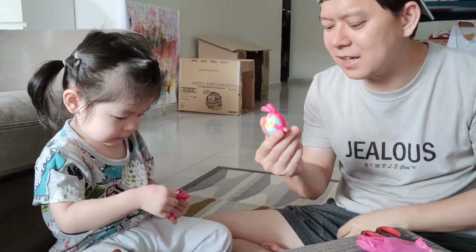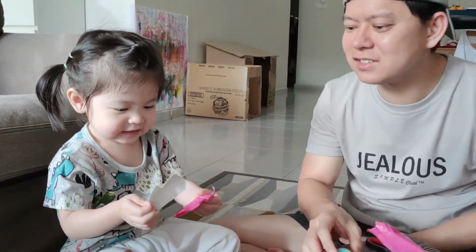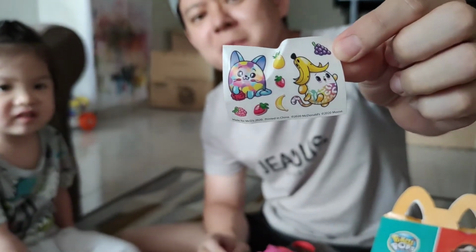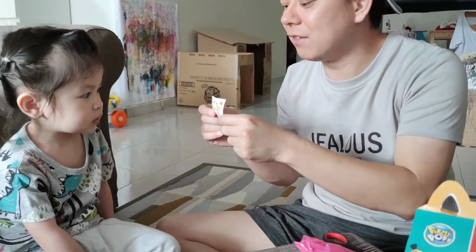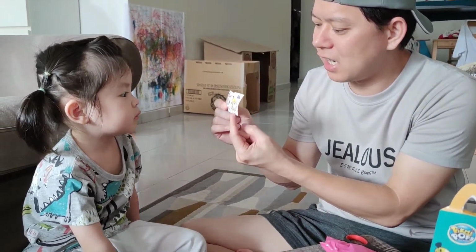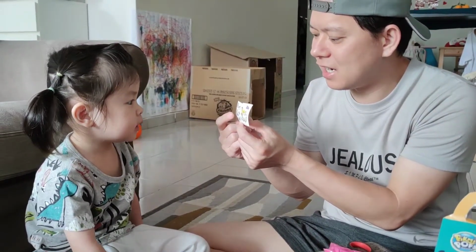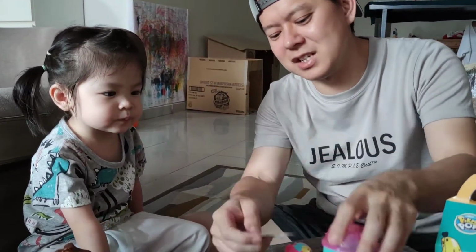What do you see? What's this? Stickers. Okay, so let me see your stickers. You see the stickers is the previous weeks. There's the cat and the banana and the monkey. Okay. Maybe which one? What is this? Banana. Yeah, this one? Cat, yes. Okay, later you can paste here.